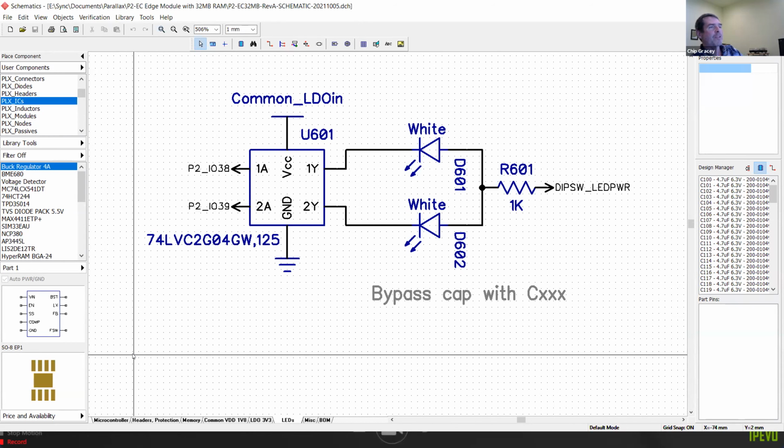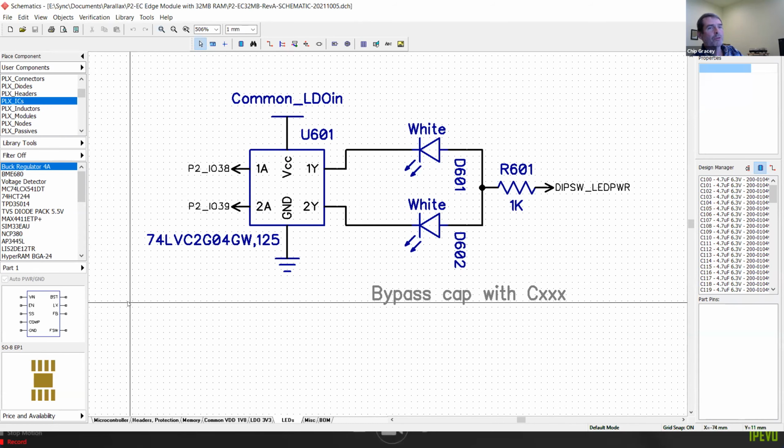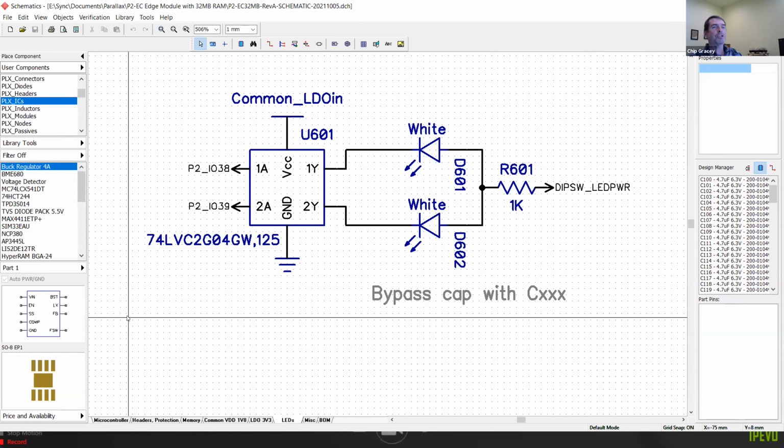And then that chip is always on. And then the dip switch controls whether the LEDs are pulled to the power. So if that dip switch opens, the LEDs don't come on because there's no voltage across them, even though the 1Y and 2Y outputs could be high or low.